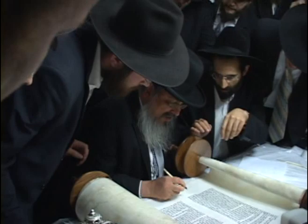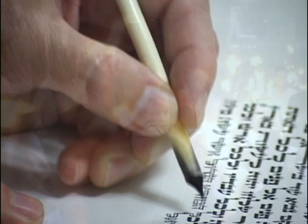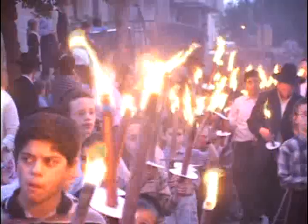Every Jew is commanded to write a Sefer Torah. This can be fulfilled either by commissioning a scribe to complete a Sefer Torah, even with one letter, or by actually writing it yourself. The completion of the writing of a Sefer Torah is a cause for great joy and is celebrated like a wedding.